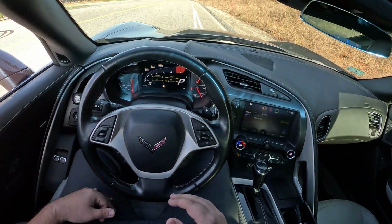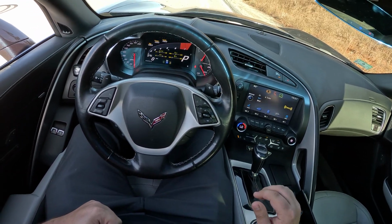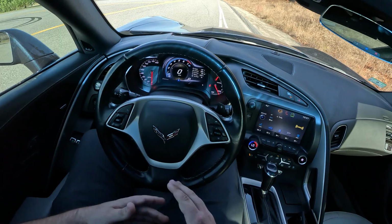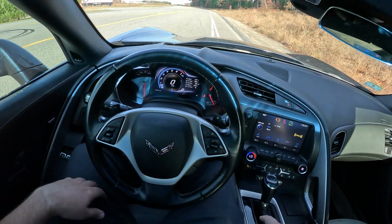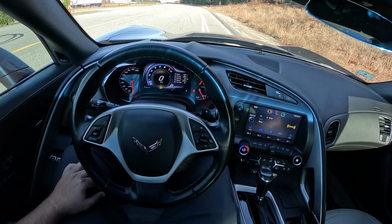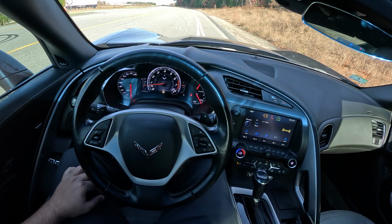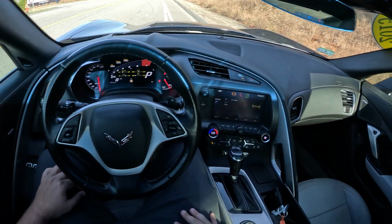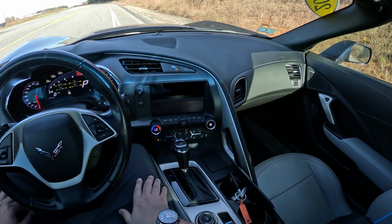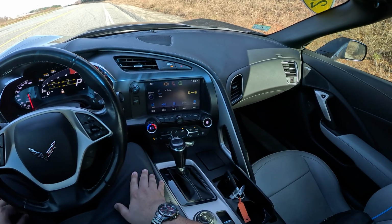All right, we have the gauge cluster, which I had to activate in the settings, but it is set to tour, or change by mode. So tour gives you this display, sport opens up the exhaust and gives you that display, track gives you the hockey stick. So another little thing is your hidden compartment.